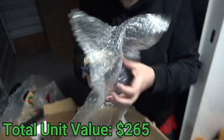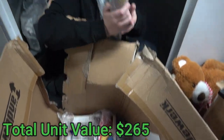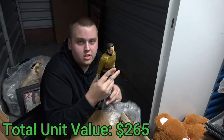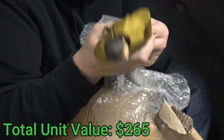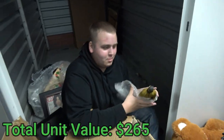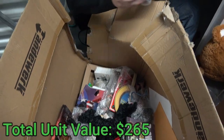So some of these could definitely have some real value. Start setting them on the ground. So yeah, I don't want that to fall. Who's this one? This looks like Star Trek guy. Yeah, that's Star Trek. You know why I know that? Family Guy? ERB. Well, Captain Spock, beat me back to 1492. If you watch ERB, you're cool.